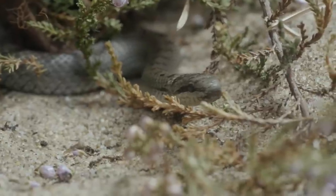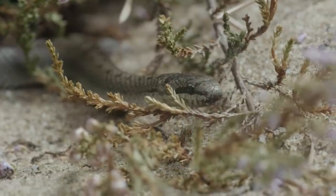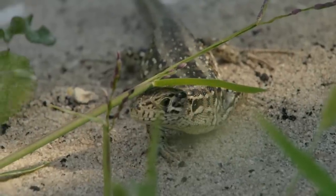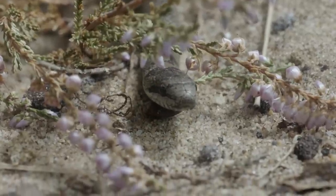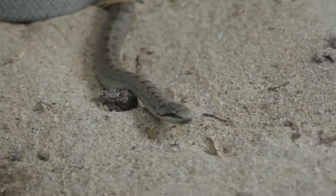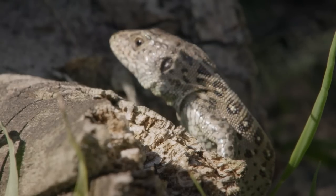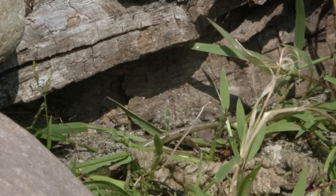The smooth snake is quite rare in Germany. But here, its favorite food is in plentiful supply. But an agile lizard is no easy catch. Without the possibility of surprise, the snake has no chance.